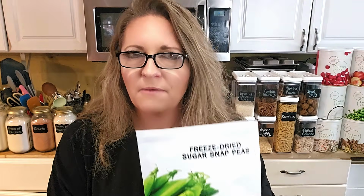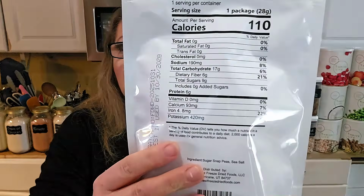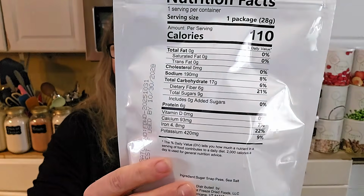This is not my favorite. It's going to depend on how salty you like things. They do have 6 grams of fiber per serving, and the sodium is 190 milligrams. I don't really know, I don't pay attention to sodium much, so I don't know how that adds up. They do have a lot of fiber. So if you do like salty, crunchy snacks like chips, these might be something you would like.